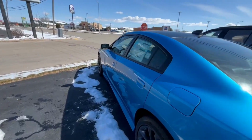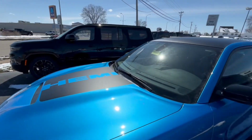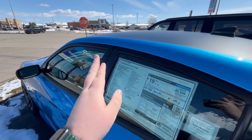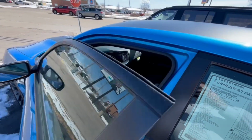This sounds absolutely amazing. I'm actually obsessed with the way this sounds. Now, as I did say before, you are going to get 19 miles per gallon, 16 in the city and 25 on the highway, which is typical for that V8 Hemi engine.